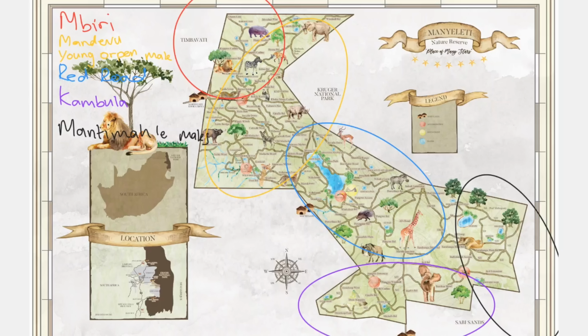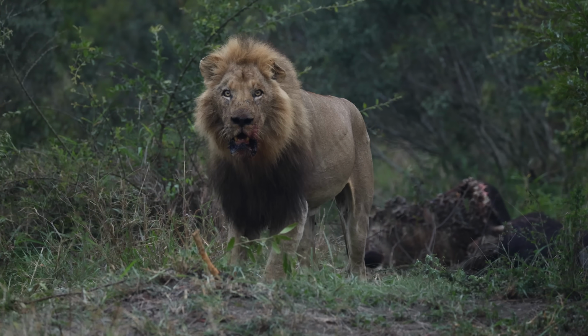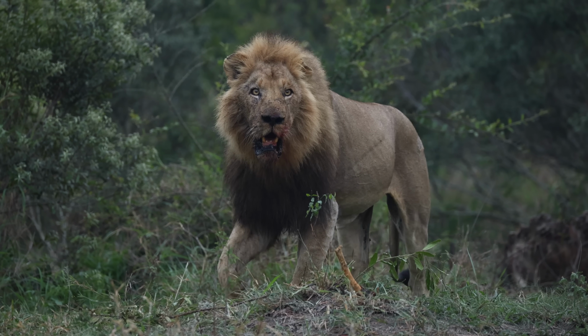So in red we have the Mberi males, Shaka and Scar Mberi. They've spent a lot of time in Timbavati recently, and they come in every now and then, to Sky Beds, just like the Birmingham Pride, and then also a little bit further south if they're maybe following a buffalo herd or following some big game, then they'll come in.